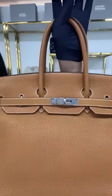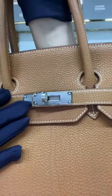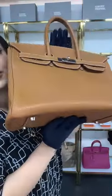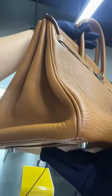It is in excellent condition. The seals are intact on the hardware. The leather is fabulous. I'm going to show you the corners. Let me just flip. Oh, look at all those packages and shipments. So, look at that. No corner wear to this piece.